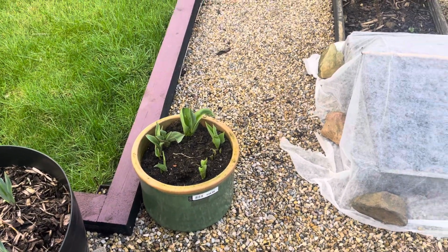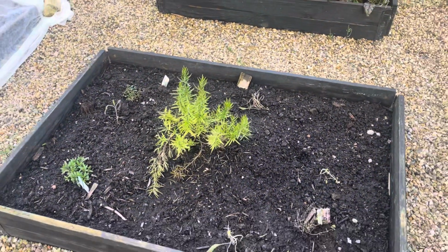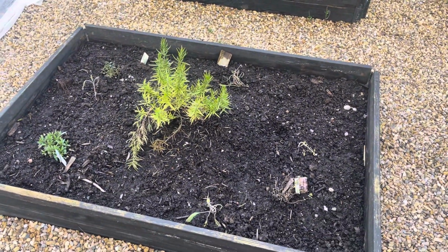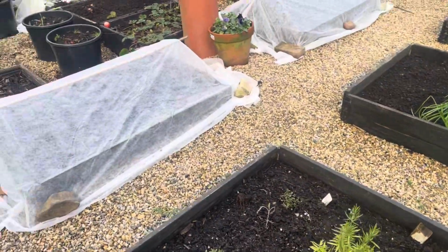to appear from their winter slumber. The herb bed is looking relatively green. Some sage has appeared to die off, but it appears to be coming back, so that's quite good.